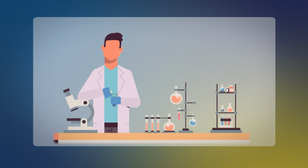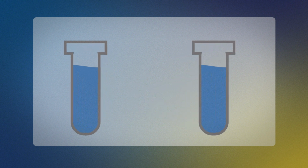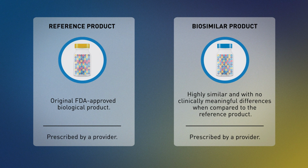Next, the purified biological product is analyzed for structure, function, and purity. FDA requires that biosimilar products meet the agency's rigorous approval standards. That means patients and healthcare professionals will be able to rely upon the quality, safety, and effectiveness of the biosimilar, just as they would the reference product.